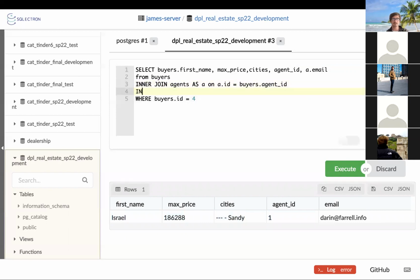But I want to grab the properties as well. So let's do the inner join properties. We'll do this as, you know, P. And so we're going to do this on property.agent_id equals, we might not even need to do this join right here. Let's see if we can maybe not. Let's do the property.agent_id equals the buyers.agent_id. And then maybe I should be able to grab, let's see here, what could I grab? I want the square footage, right?